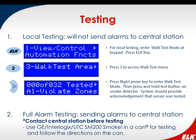You can also use the test button outside of walk test mode to set the system into an alarm and test your communications that way, but that doesn't actually test the smoke detection capabilities of the sensor, and we strongly recommend that you do that using the can smoke with the GE UTC SM200 smoke in a can is what we recommend for that, and that's going to give you that true test of its sensing capabilities. That will also put the system in a full alarm, which will communicate to your central station.